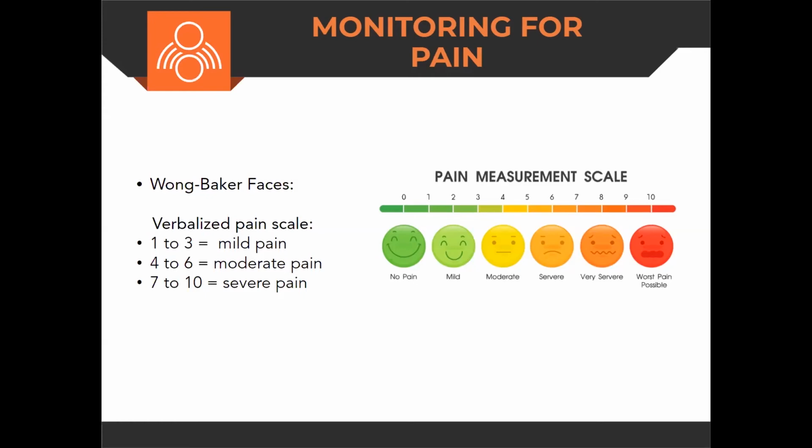On a verbalized pain scale, people are asked, on a scale of 1 to 10, with 1 being the least amount of pain and 10 being the most amount of pain you've ever felt, where is your pain currently? When they give a 1 to 3, you can equate that with mild pain, 4 to 6 moderate pain, and 7 to 10 severe pain.